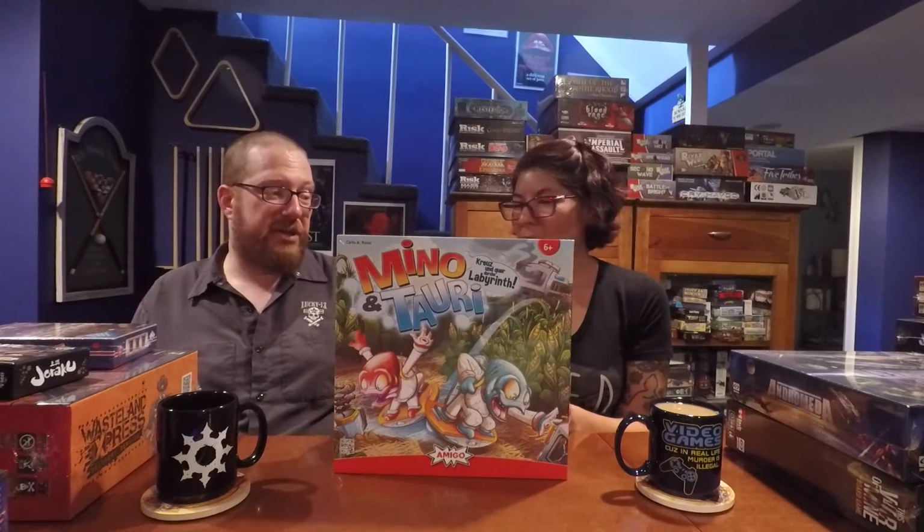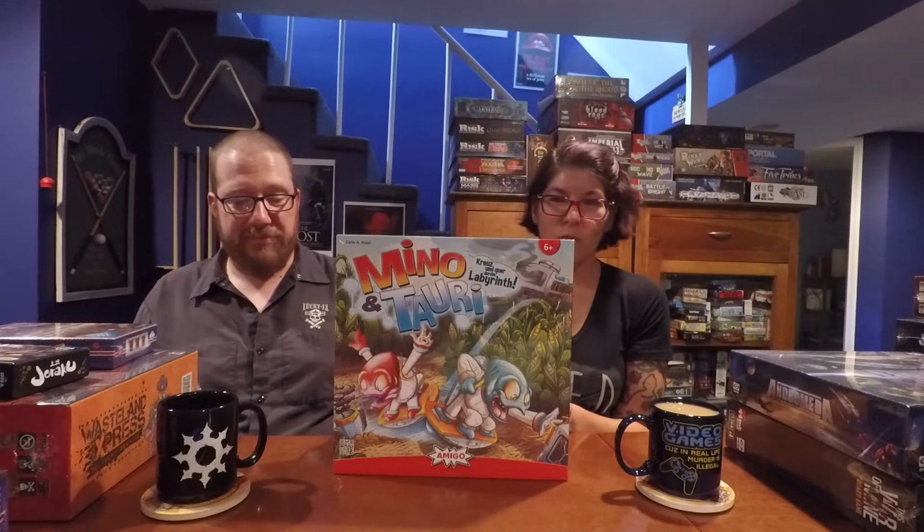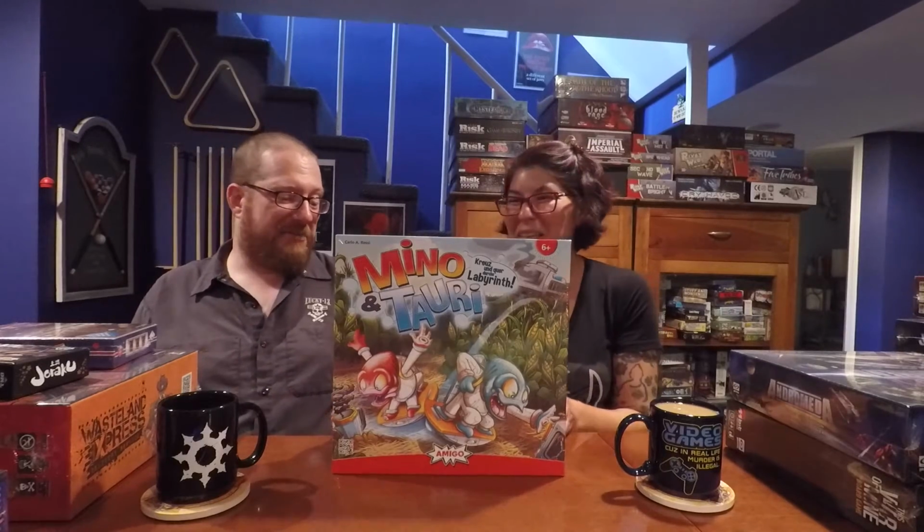It looks very cute. I don't think it's cooperative. I think you're just messing with the other player by moving an alien. We'll find out. It's got a sand timer, so I'm guessing it's real time. Let's see how it goes.